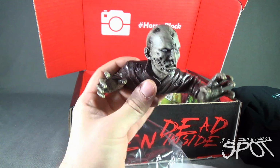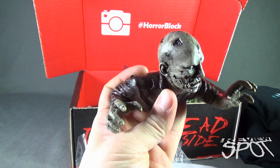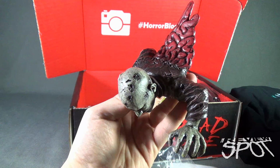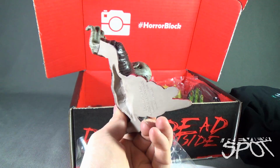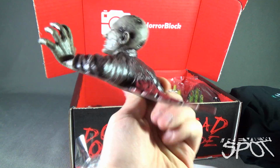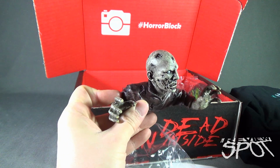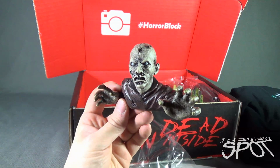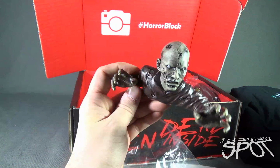Okay, so this is rather creepy. Again, Spot throwing out the word creepy. But it's a zombie of considerably, well, he's not the man he used to be. He ain't got no buddy. In other words, he's got no lower half. But he apparently can hold your door open and bite your ankles in the process. Oh, a fun little piece.